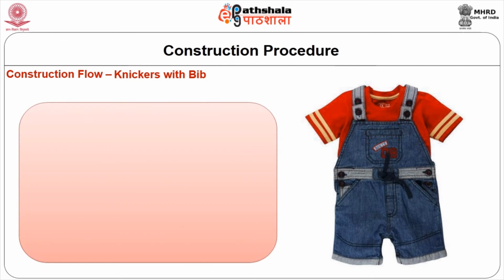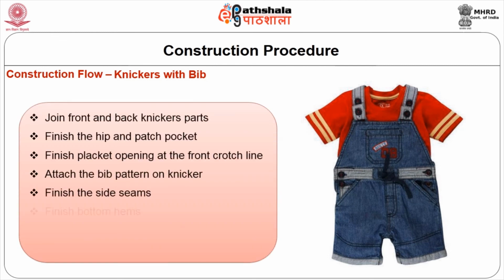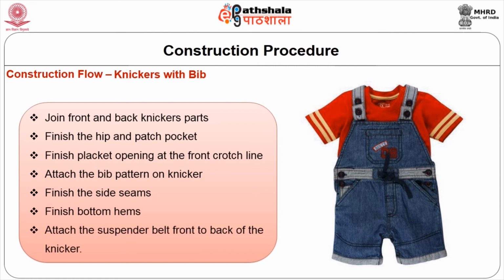Next, the second construction will be the knicker with the bib attachment construction, because in a baba suit, the top garment is a shirt and the bottom garment is a knicker. So these two garments are combined together, then only it forms a full garment. So we'll see the construction flow process of knickers with the bib.